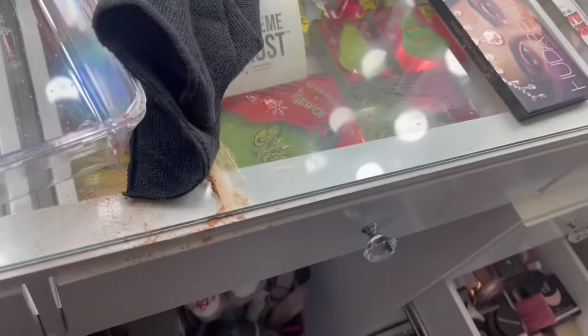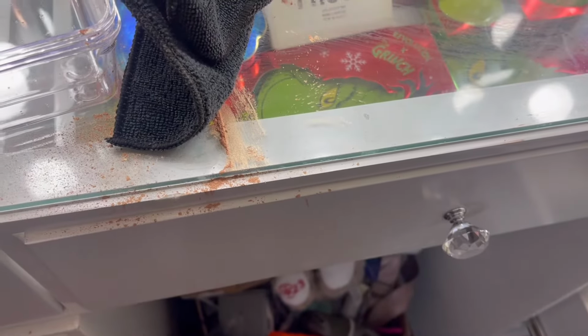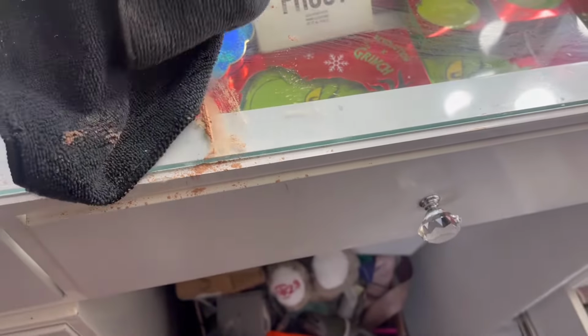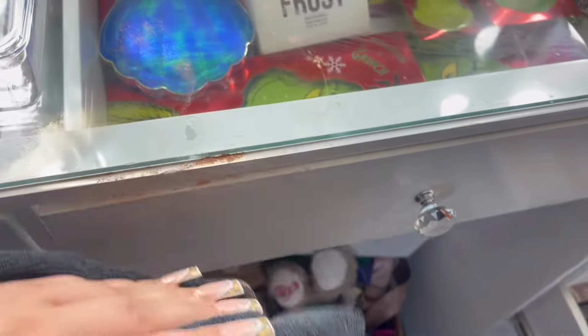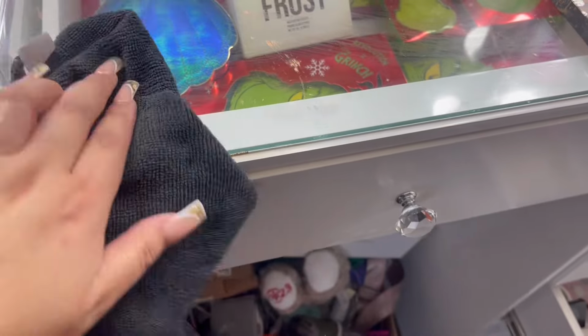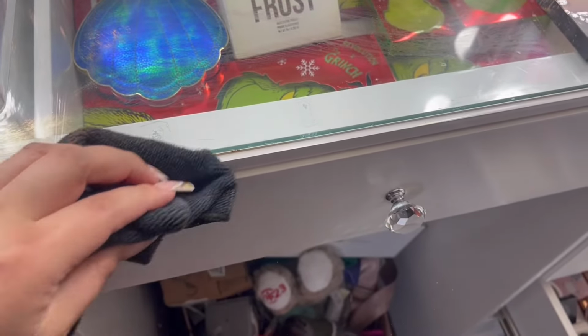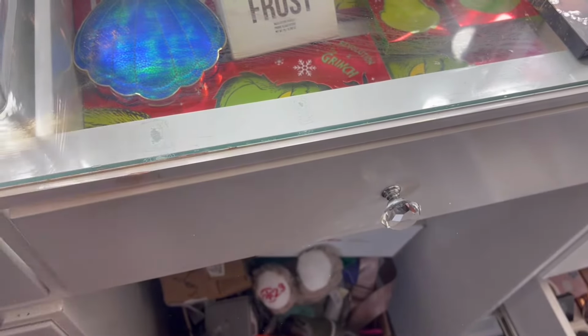Highlighter spill, like how sad. That's one of my favorite highlighters. Not a lot spilled, it could have been so much worse, because seriously guys, that's my favorite highlighter by Juvia's Place, or like actually ever. So thank God that only a little bit spilled.